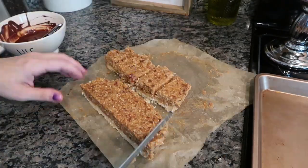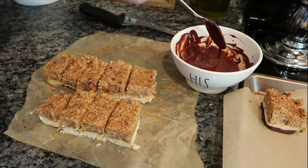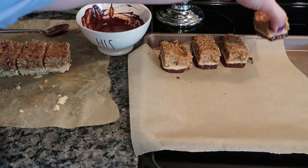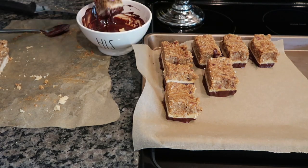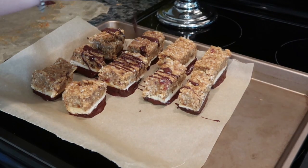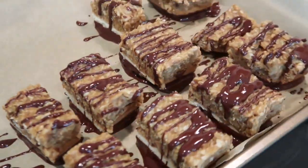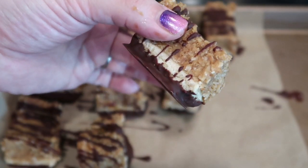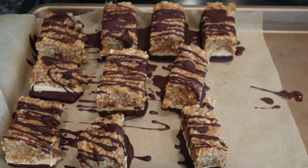And then we're going to cut our little Samoa bars into wedges. We're going to dunk the bottom in that chocolate and then put it on parchment paper on a sheet pan. And then once we've dunked the bottom of all of our little wedges, I'm going to take the spoon and then just come back and drizzle over the top. You know how a Samoa has the drizzles on the top. And then we're going to stick these back in the freezer for another 20 minutes until the chocolate gets cold.